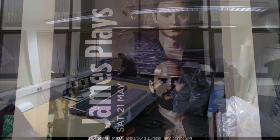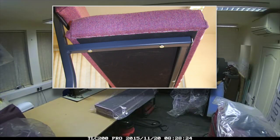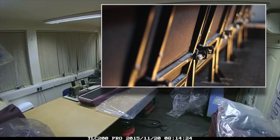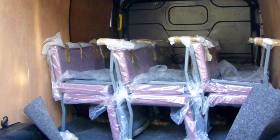Made entirely in-house, the Aspect system does the simple things well, with high quality fabrication and finishes. And it can be customised to meet your needs. Then, it's all wrapped up and ready to go.